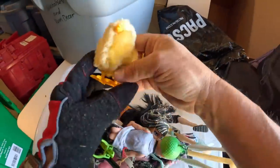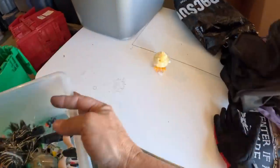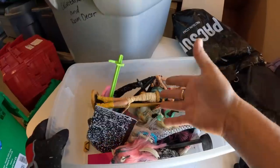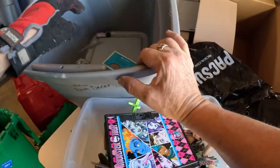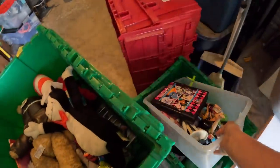Missing his arm right there. Is that Monster High? I don't think so. Is it an attack chicken? Oh! Look out, he's gonna get you. Alright, Monster High stuff. Has this got any value? If it does, probably pull that back out. Alright, I don't know. I don't know. We'll take that to the better market.